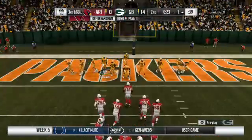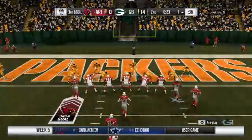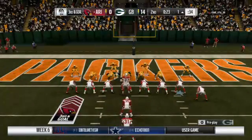The Cardinals on third down. They've converted 4 times out of 6. Not bad. They're looking at a 3rd and goal here.